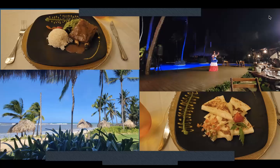All right, so just a few photos from our experience. While I'm doing this, if you guys have questions so far, go ahead and put those in the chat box, okay? So here's some of the food that we had. This does not do it justice necessarily, but these are the photos that we had taken. In the top right, this was a flamenco live music night show. Over in the bottom left, this is a view from one of the restaurants that we had breakfast at every morning.